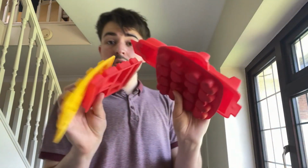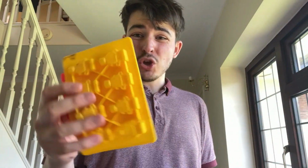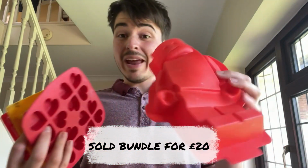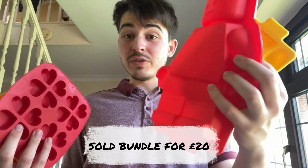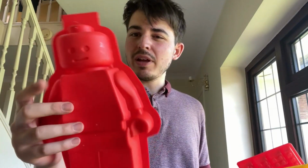Some jelly molds, ice cube molds for arts and crafts. People buy these for wax melts, candles, soap, anything crayon making, cake. That's obviously a cake one. They do anything with them. I will probably look at that one separately if it is official Lego. It's not branded Lego, so it might just be like a copy. We'll see. But about £10 for that bundle just on its own.